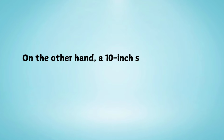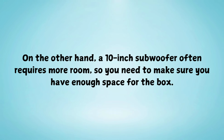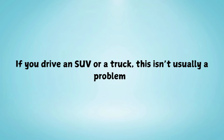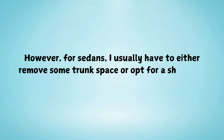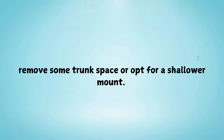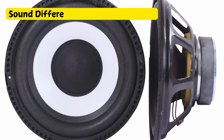On the other hand, a 10-inch subwoofer often requires more room, so you need to make sure you have enough space for the box. If you drive an SUV or a truck, this isn't usually a problem. However, for sedans, I usually have to either remove some trunk space or opt for a shallower mount. But the extra effort is worth it if you want that massive bass boost.